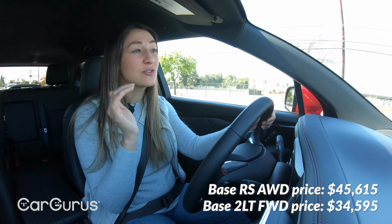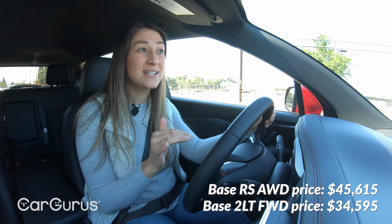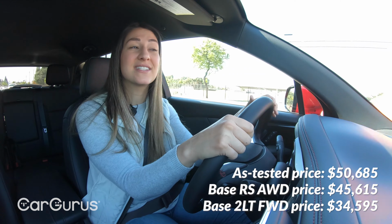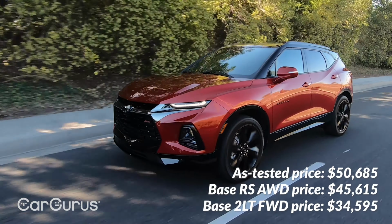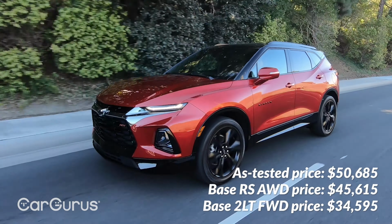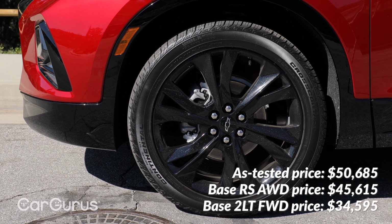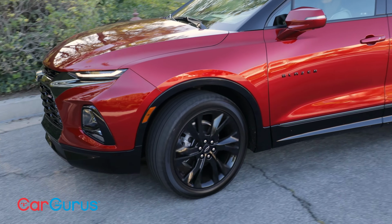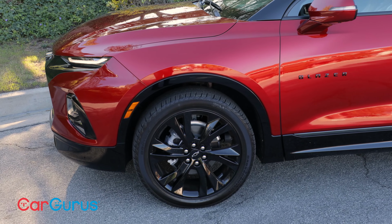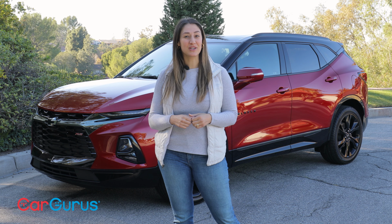You can save nearly $3,000 by going with front-wheel drive, but our car's as-tested price rings in at $50,685. It's definitely pricier with added conveniences and style preferences like the two-tone black roof and 21-inch wheels. If you don't need the extra space and you appreciate the look, the Blazer RS might be the right fit for you. If you have multiple kids, then you might want to go with something with more utility.